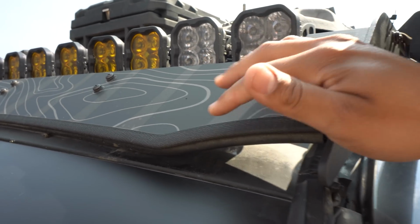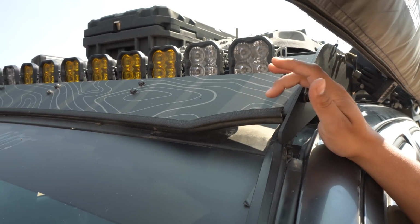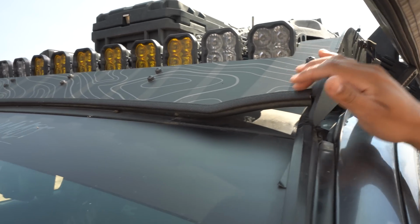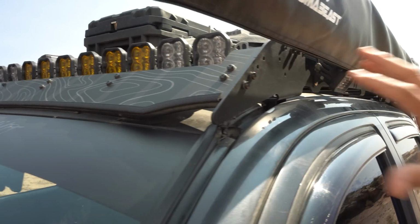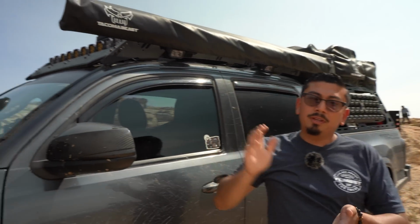You can add that as an add-on with your roof rack. And then another thing you can do is, if you see this rubber that goes from here all the way to the other side, that's wind noise reduction. That you can also add when you buy your Prinsu roof rack. Overall, this thing has been awesome. I've had it on my last Tacoma. I have it on this Tacoma. It's cool because it's super modular.